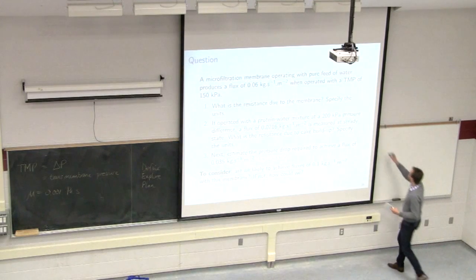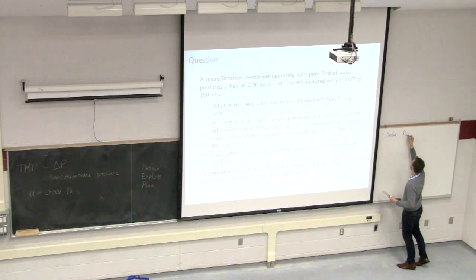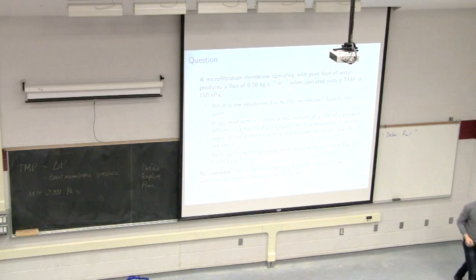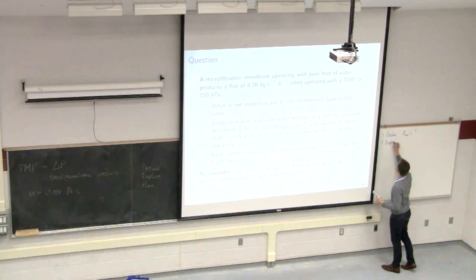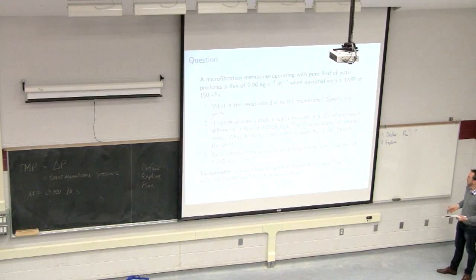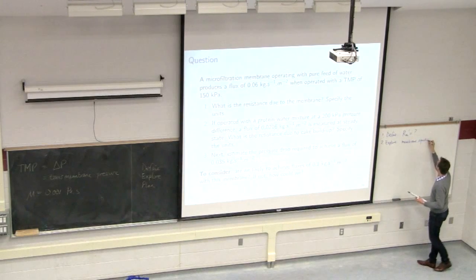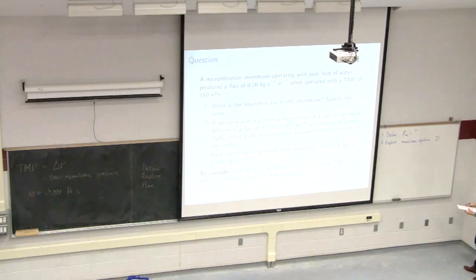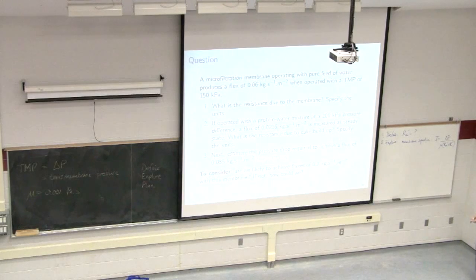Okay, so number one, define the problem. It's given to us right there. We essentially would like to know the resistance, Rm, of the membrane. So our goal there is very clear this time. The explore part is, again, fairly straightforward. We've just got one equation to work with. We expect that membrane equation will hold, which is that the flux J is equal to our pressure drop delta P over our resistance terms Rm and Rc. So that structure will always hold here for membranes.